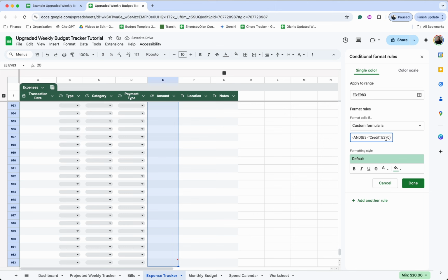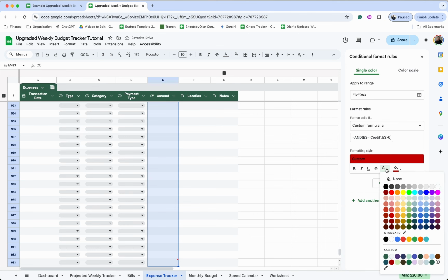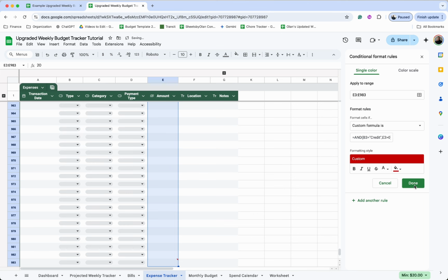Now, super important, you need to make sure that the row right here, so for example, B3 and E3, matches the first row that's in your range. So if this said E2, for example, it would need to read B2 and E2. Reason why this is important is otherwise it will go based off of the incorrect range to be applied to the wrong thing. So if we had B3 here and we had E2 here, it will look at cells B3 and E3, whatever is in those, but the actual formatting would be applied to the second row. All right, so I'm going to click on fill color and change that background to red, change the text color to white, and hit done.